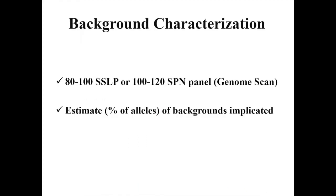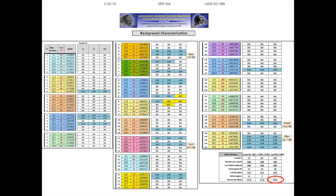For background characterization, what we do in our service core normally is this. We use 100, 120, 150, around those numbers of SNPs to do the background characterizations, and we try to estimate, of course, the percentage of alleles that are in the different animals that we are studying, in order to tell the investigator what is the background of their line. So this is an example of background characterization from our service at MD Anderson.